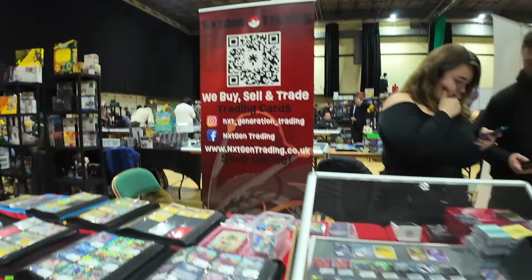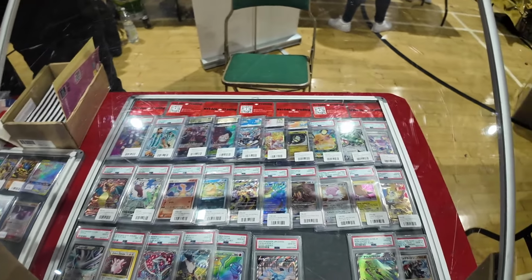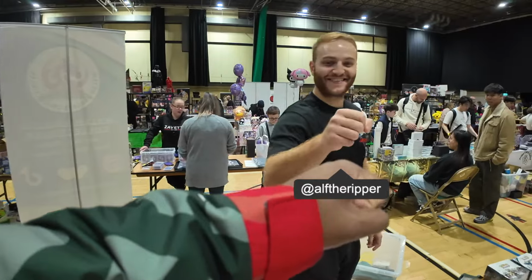That's the Mewtwo I was talking about. 269. Well, it's not the stamp one. If I spend 100, I want a stamp. Yeah. What are you saying? Get this guy out of here. What are you saying? You good?